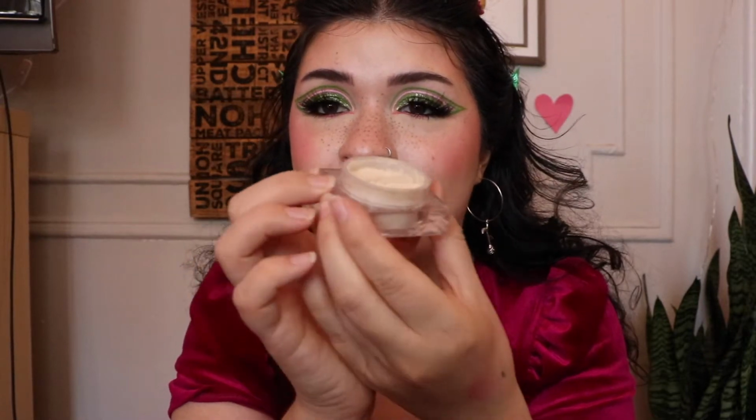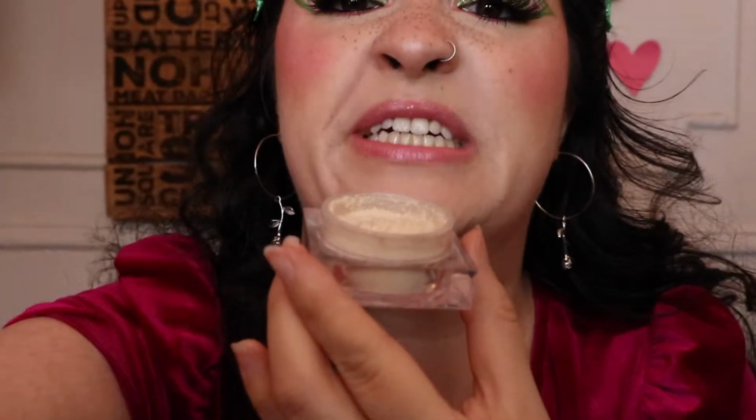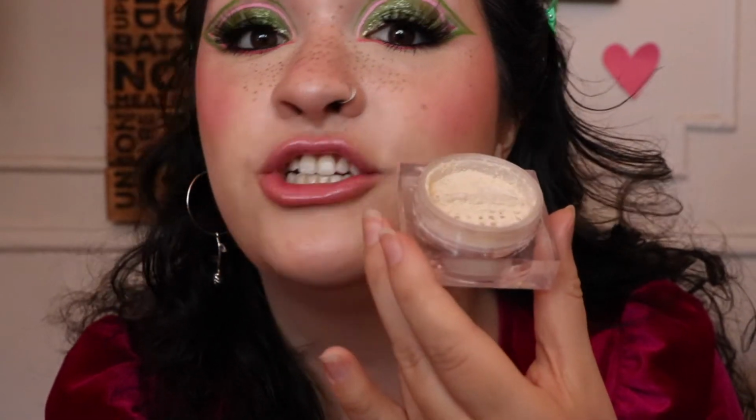But I finally got the Midas Cosmetics Zero Flaws setting powder, and oh my gosh, you guys, it's really, really good. I don't know why I'm opening it to show you, like you're gonna be able to really see this setting powder. Oh, I'll try to show you, hopefully I don't spill it everywhere. This is the Midas Cosmetics Zero Flaws setting powder. I have the shade Fair. I believe there's 6 shades.